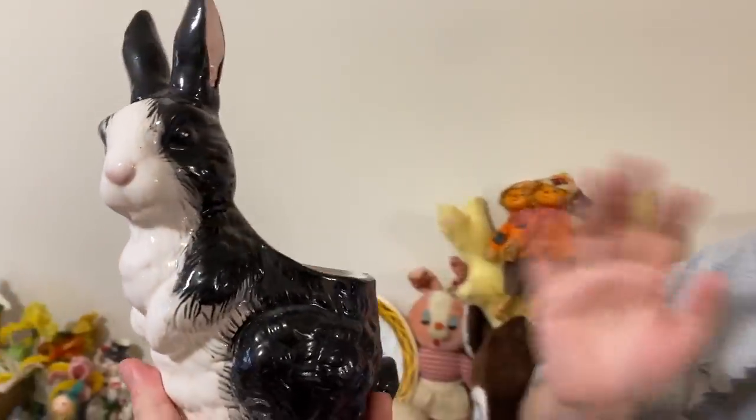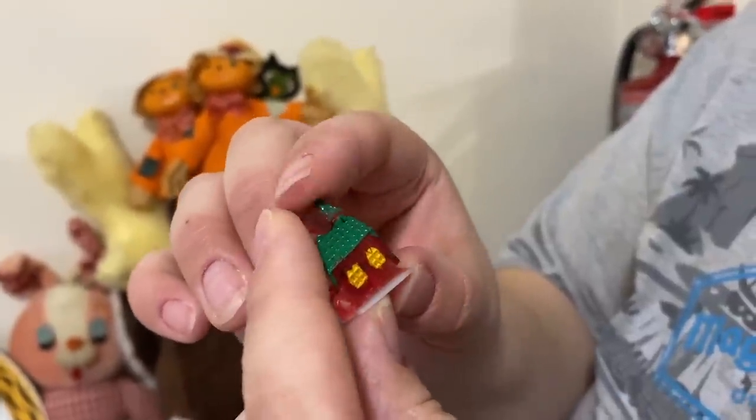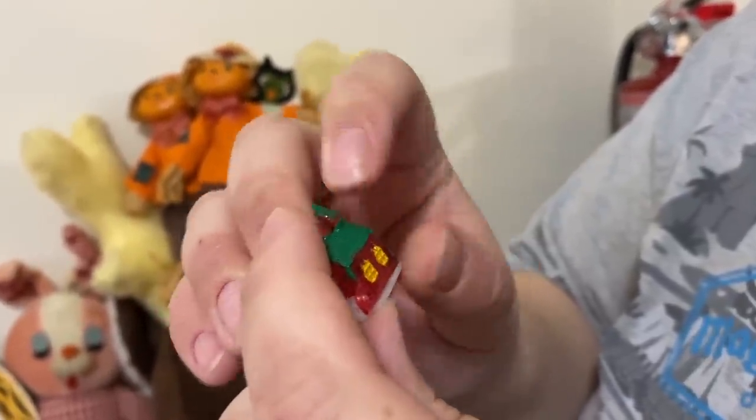I love this bunny for the sheer fact that it is black and white. I don't see that for a lot of Easter bunnies. I think it's just really darling. I might have to keep this. Look at this. What's that? I think it's like people in the church.